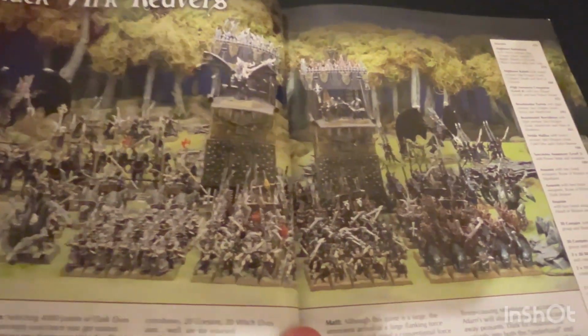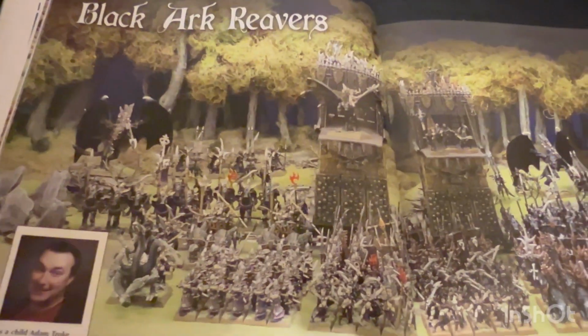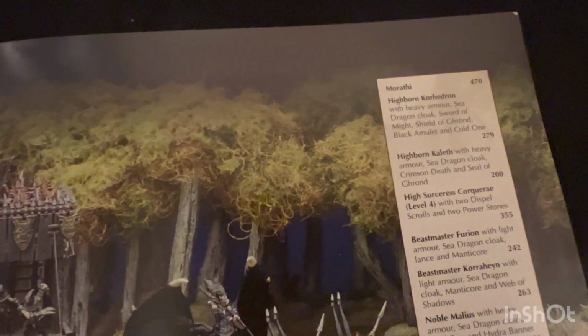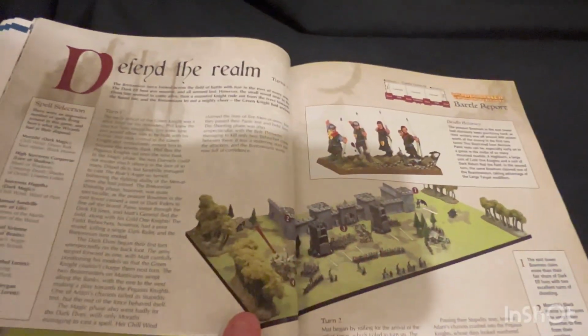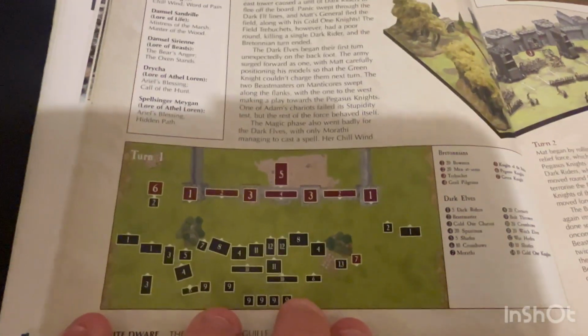Very cool stuff. And of course the Twisted Army, the Black Ark Reavers. Whole tons of Dark Elves there, Cold Ones. Some lords on their big dragons, or I believe those were, what were those called? I believe they are on, are those the Beastmasters? I can't remember. I can't remember now. But yeah, lots of cool stuff. Corsairs, Assassins. It's cool as Assassins can actually hide in units and leap out. Of course, you see all the, and down here we can see the disbursement of all the different forces.